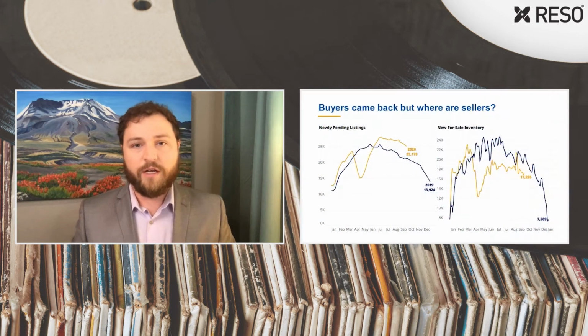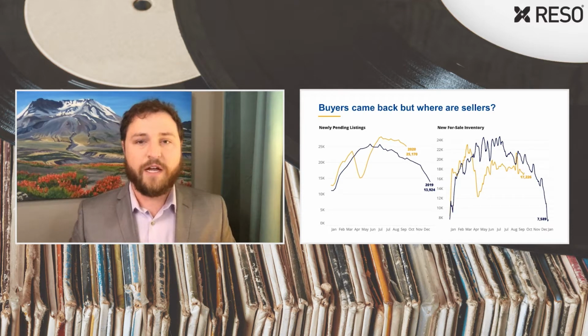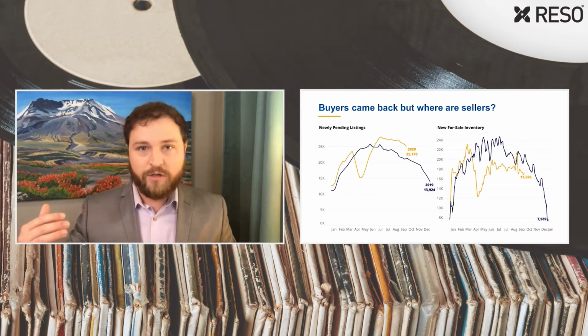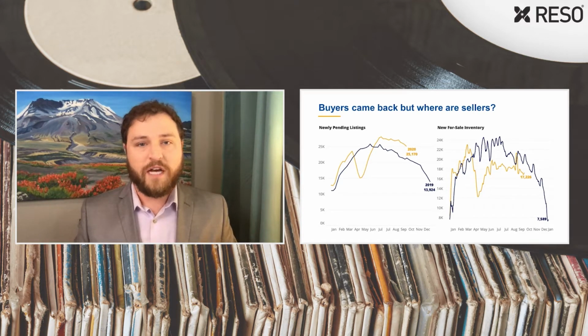So jumping right in, sort of the story of the year here is that the housing market pressed pause in a lot of ways back in March and April. Sales ground to a halt. No one knew what was going to happen. No one knew if it was even legal to conduct real estate transactions in some municipalities. And then everyone slowly came out of their bunkers. In particular, buyers came back to the market, but sellers have sort of lingered on the sidelines.